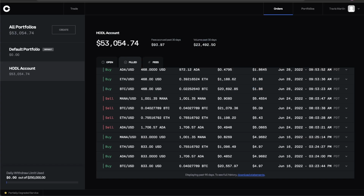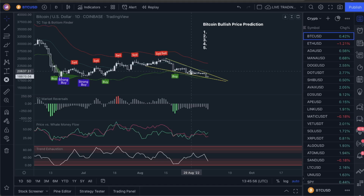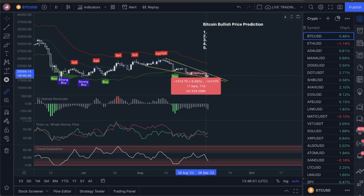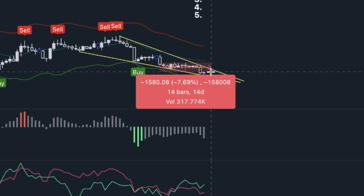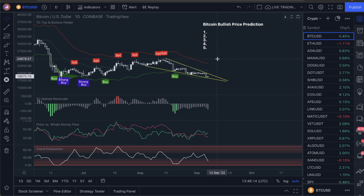Oh, and on top of this, one more thing real quick. I wanted to give you guys transparency. We started this $50,000 account when Bitcoin was at 20,557. Take a look at this real quick. 20,557 places us right about here in the market. So at this level up here, we put in 50,000. So at the moment, we should be down about 7.69, maybe close to 8.09%, but we're not. We're actually up $3,055. How are we doing that? We're using the indicators, guys, to get in and out of this market and scalp and accumulate. All of this is going on in the membership, and you guys are going to love it.